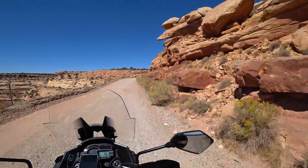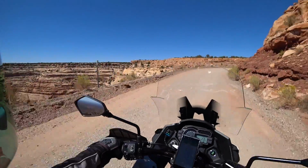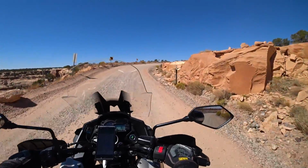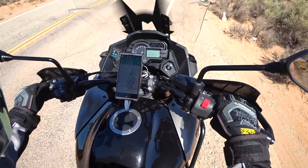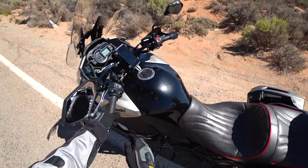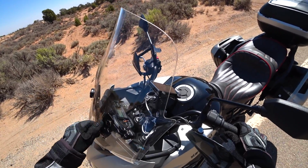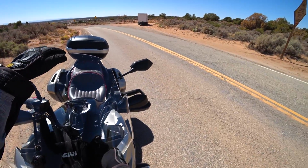I think we are just about to the top up here. I'll stop here and lower my windscreen. Had it up high in the cold this morning, but it ain't cold no more.